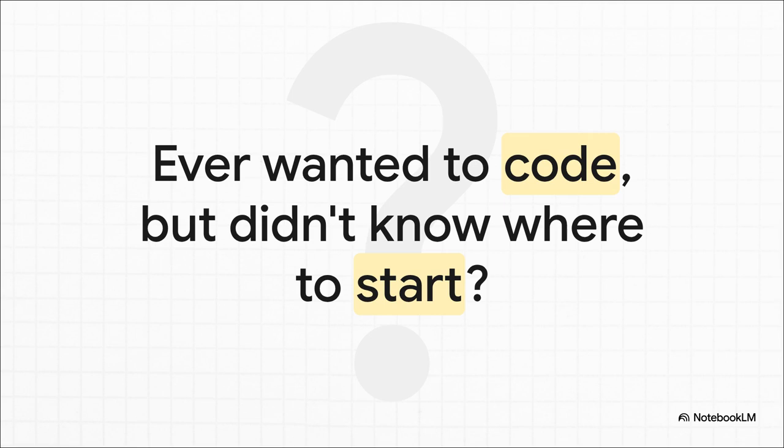Look, if you've ever had that little spark of curiosity about programming, about actually telling a computer what to do, but you felt kind of overwhelmed, like you didn't even know where to begin, this is for you. We're going to break down all those barriers one simple little step at a time.